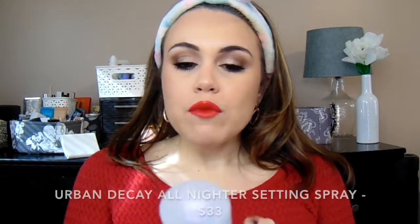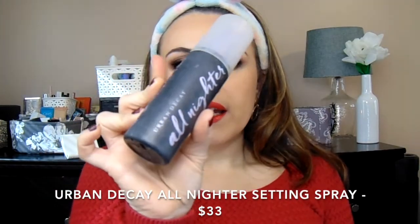Okay, and I just think that's such a beautiful color. This feels so nice on the lips. It's nice and creamy. It almost looks a little glossy. It definitely feels nice and creamy, so I love that. And now I am going to set with the Urban Decay All Nighter Setting Spray, one of my favorites.